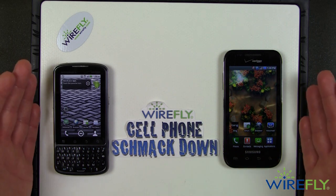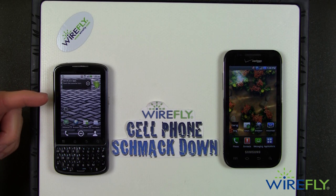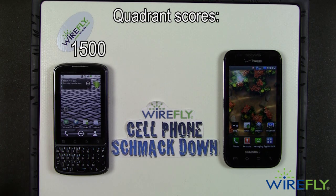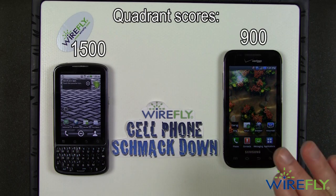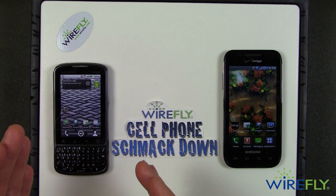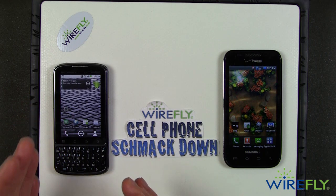So I mentioned speed. What kind of speed are we talking about? Well, my favorite speed test is the quadrant speed test, which you can download from the Android market. The Motorola Droid Pro, when I ran a quadrant speed test, got a score of 1500. That is an outstanding quadrant score. The Verizon Fascinate, when I tested it, scored around 900. Now 900 is not bad for a quadrant score, not bad at all, but 900 is not the same as 1500. So the Droid Pro definitely comes out on top in the overall speed of the phone.